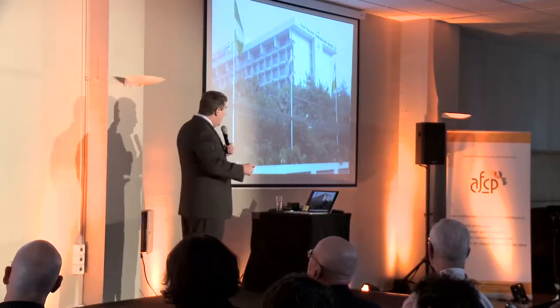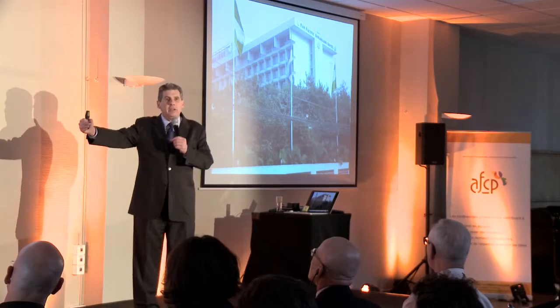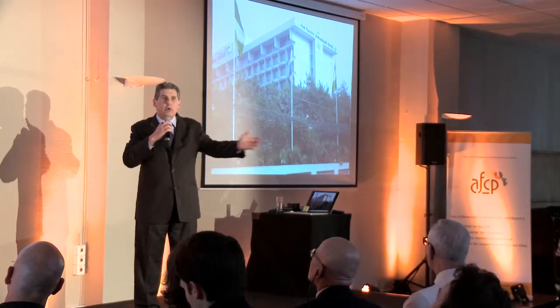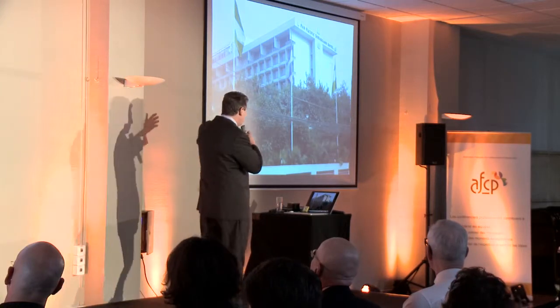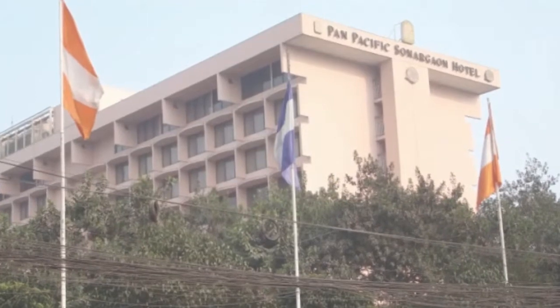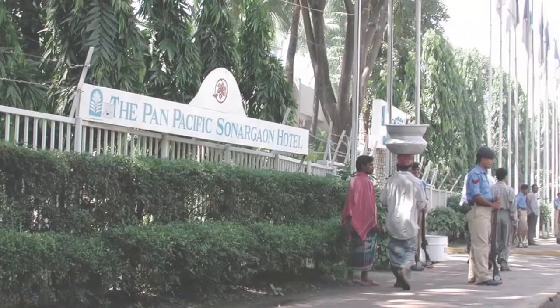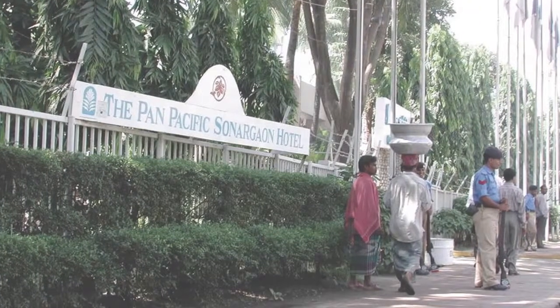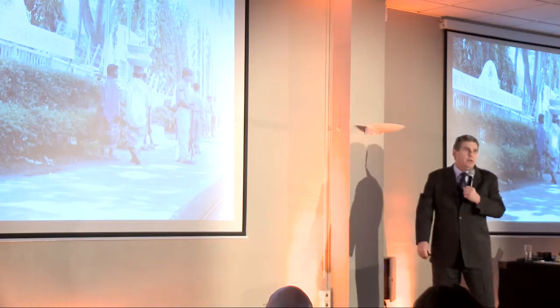So we fly to Dhaka via Calcutta. That's a whole other story. And we're greeted at the airport by a fleet of black SUVs with a motorcycle escort. We drive through this torrential tropical rainstorm through the city. And here's the hotel, the Pan Pacific Shonagon. We come around the corner to the front, which has armed guards out here. Yes, those are AK-47 machine guns. This was not very encouraging.